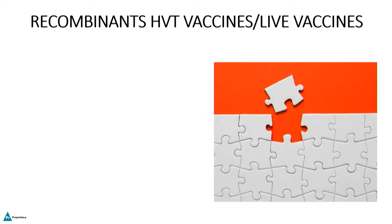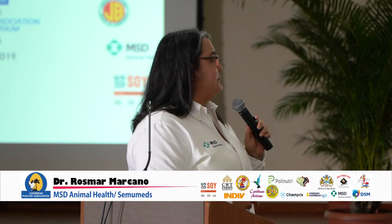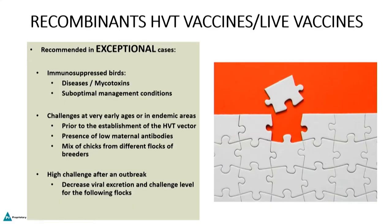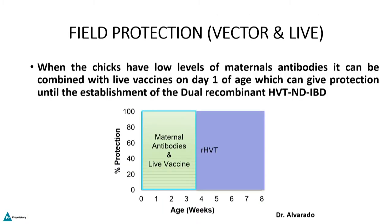In these cases, we can combine the recombinant vaccine with a live vaccine in the hatchery on the first day. Which are the exceptional cases? We can recommend this combination of the recombinant vaccine with the live vaccines when we have immunosuppressed birds, when we have challenges very early, or there are endemic areas for some disease, like Gumboro or Newcastle, and we have high challenge after an outbreak. So we combine the low maternal antibodies with the live vaccine, and they have this protection for these 3 weeks, and then the recombinant vaccine starts to act at 100%.